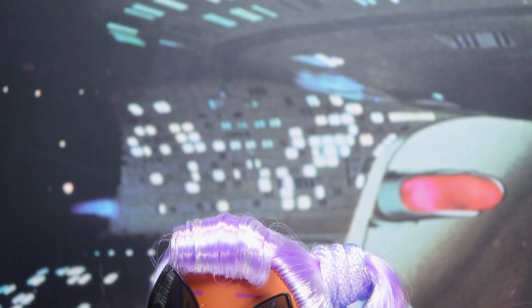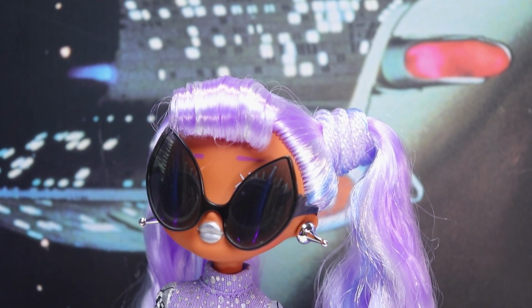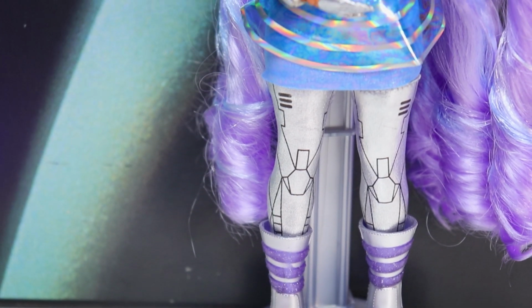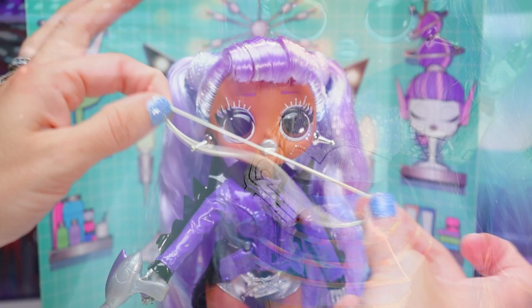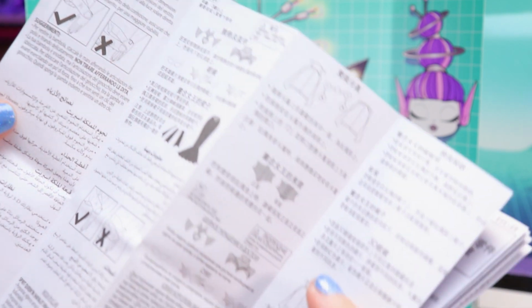When it comes to quality and everything, other than the black glasses being a little pop-off-ish, the only real defect I had is with the shirt, which I'm very hopeful that I can fix. And if not, well then at least the silver, blue, and purple outfit covers it. All that's left to do now is figure out what this elastic band was for, because the instructions said nothing.